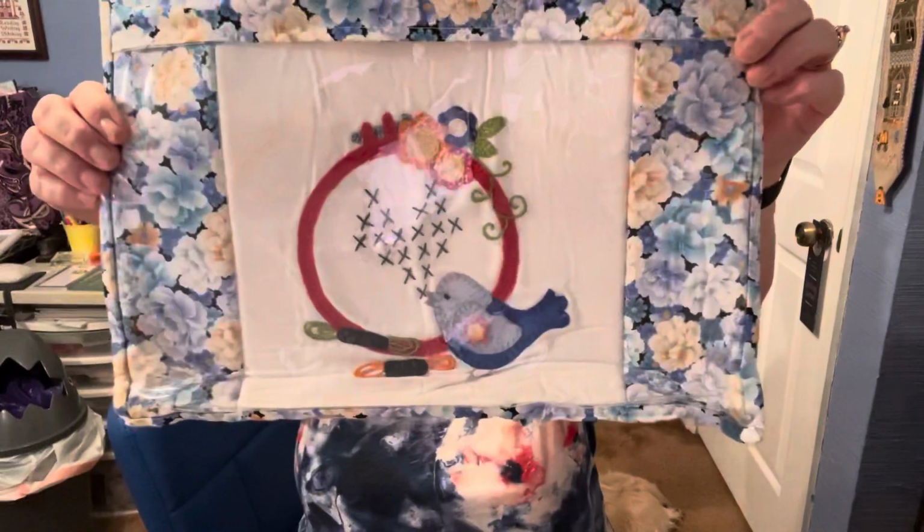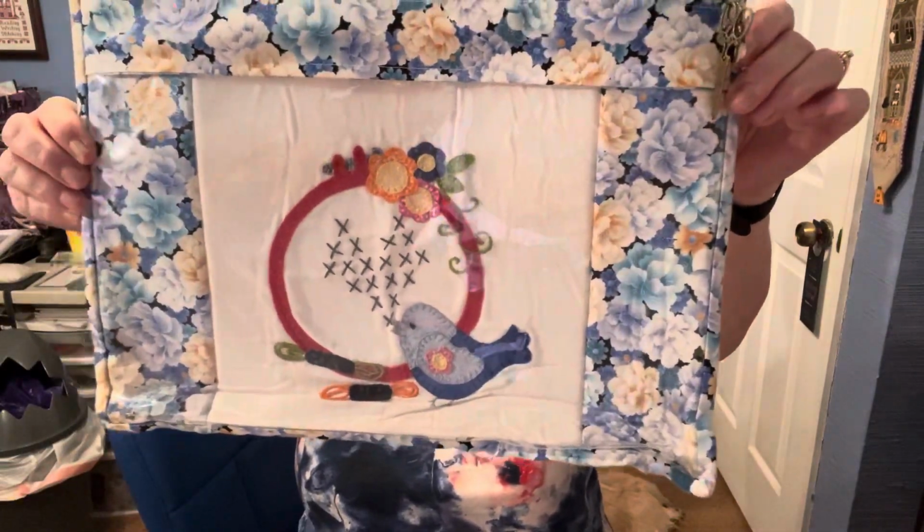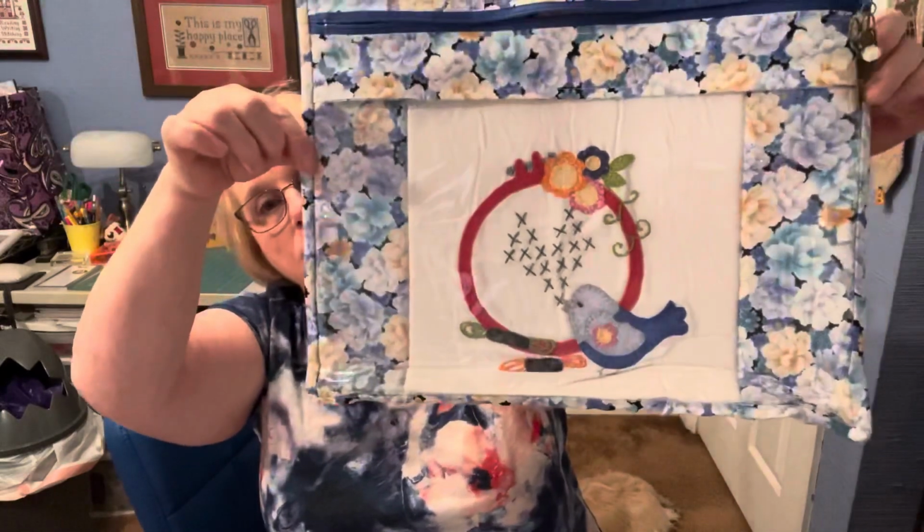Oh yeah, I do know what that is. Okay, and I'll show you my project bag. This was from Stitch and Granny of 17. It was my birthday gift, and I think it's just beautiful. I love my project bags.